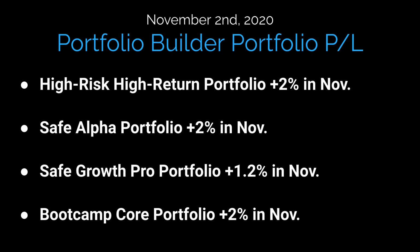And then if you want to combine the Safe Alpha and the Safe Growth Pro into a hybrid strategy that's still aggressive, also a creation of my own, we call it the Bootcamp Core, up 2% in November, coming off a red hot 20% gain last month as well. So those are the 4 strategies we publish, and on the year, up above 2021.